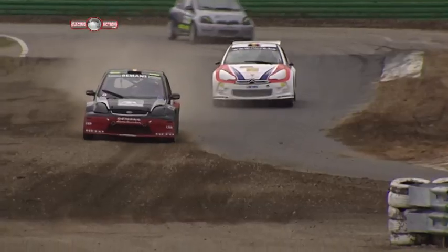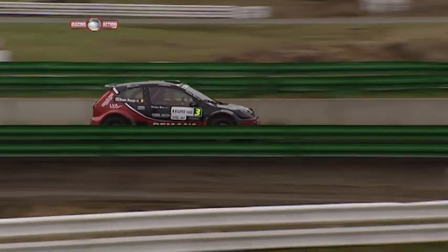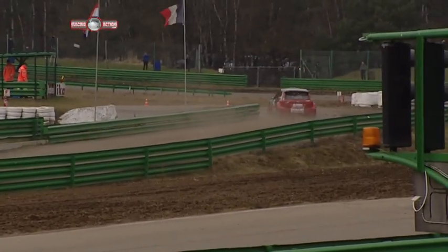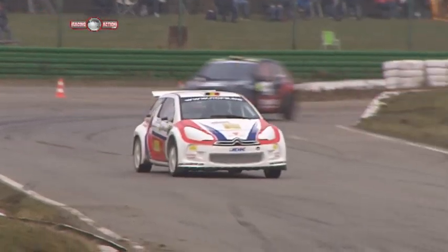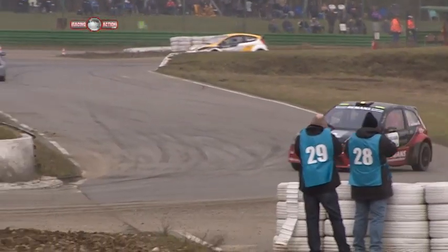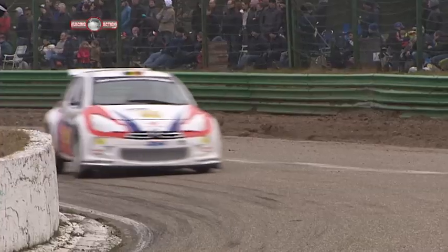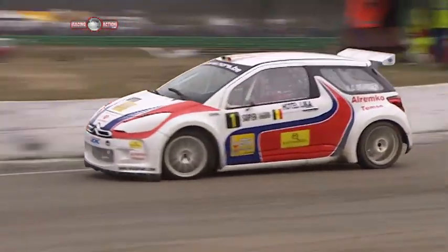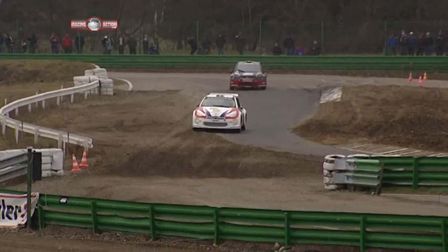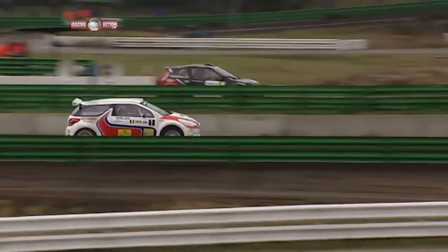Raymond going for the joker lap, so Van den Brande takes over the lead for the moment. But if Raymond can keep some clean lines here, he might take back the lead once this man goes for his joker lap. They're clearly well ahead of the rest, those two. And now it's just a question of Davy Van den Brande taking his joker lap, and there he goes. I think Raymond will take over the lead again. Yes, he does.